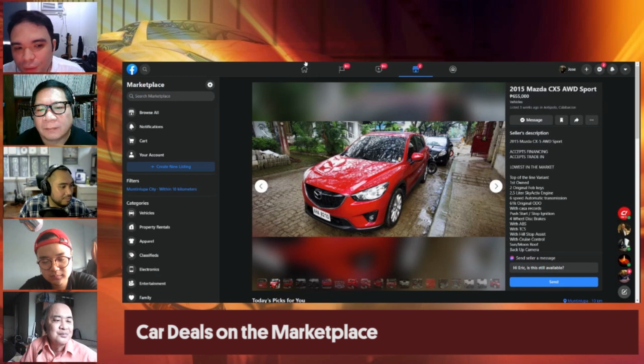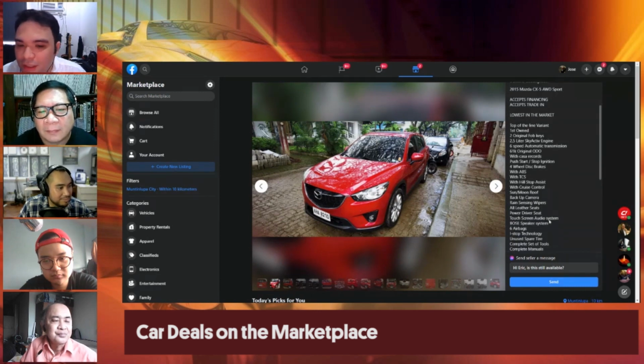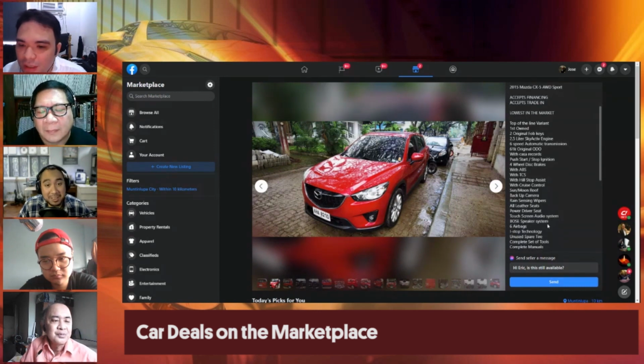It's got a Bose sound system. It's got the sunroof. It's got the 6 airbags. It's got your ABS, your traction control. It's got backup sensors. It has the rear view camera. Good find. Yeah, for that price, it's a good find.